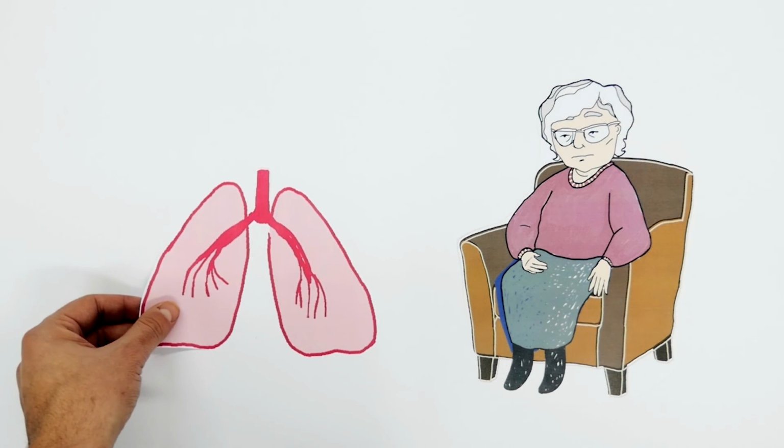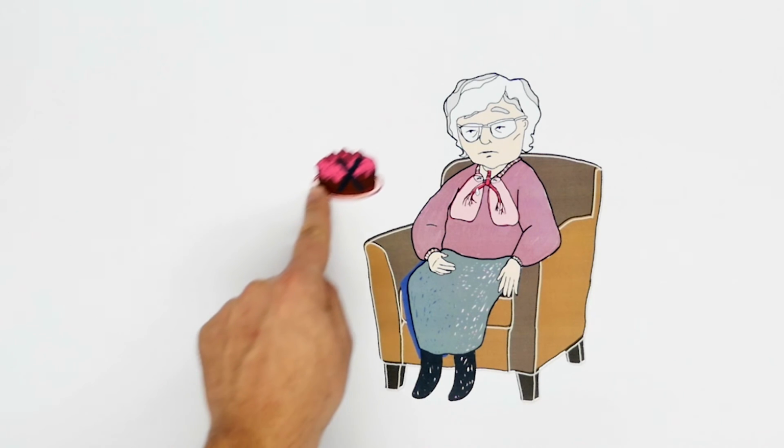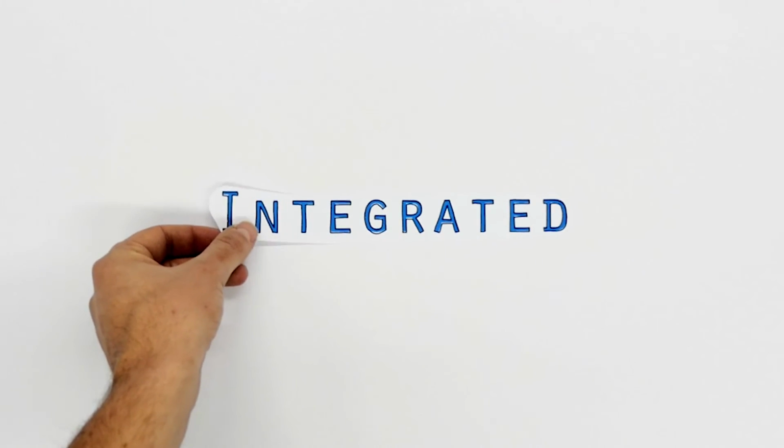Let us take a closer look at Mary. Mary is a patient with multiple chronic conditions, 2 of which are chronic obstructive pulmonary disease and diabetes. Mary felt that she was not empowered to champion her care independently. Furthermore, the condition of her care was not what we call integrated.